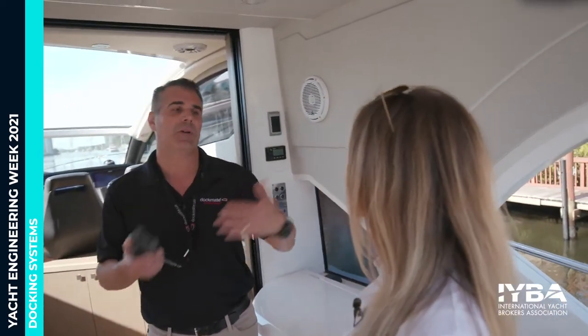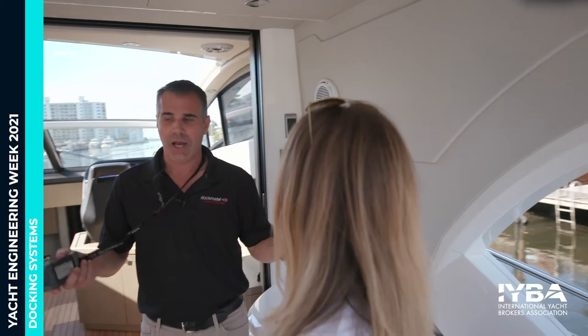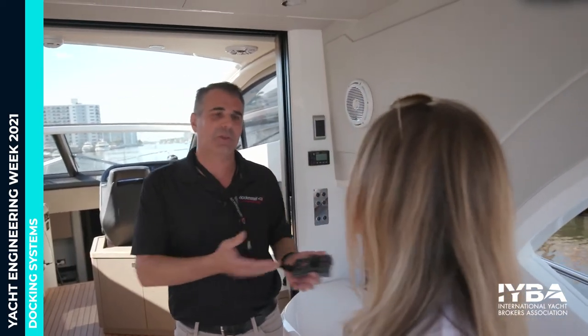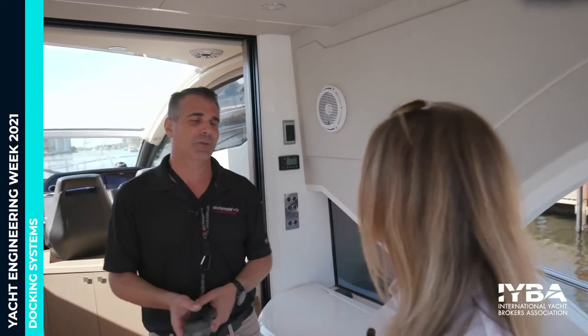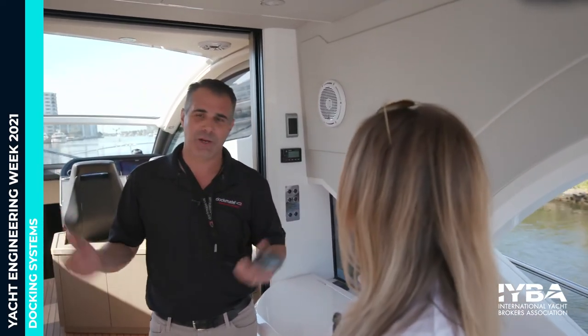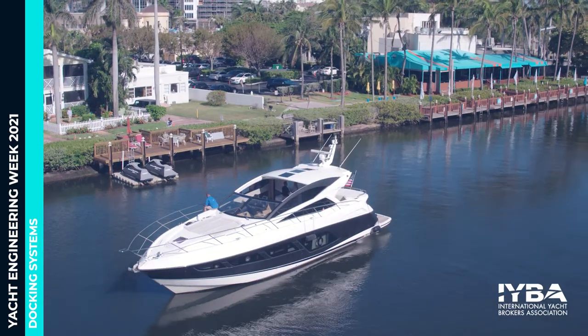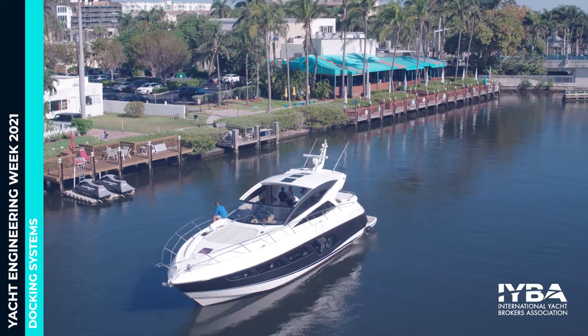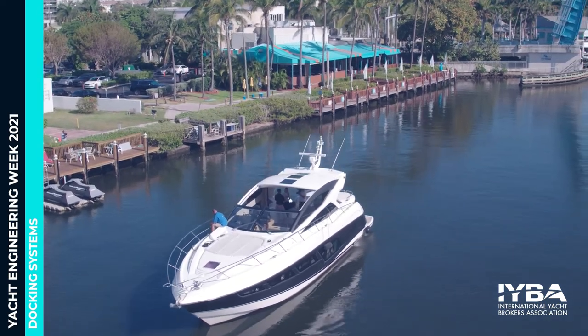Same thing, if a boat has a Dockmate system on there and a boat doesn't have it, the owners will most likely go to the boat that has a Dockmate or a wireless remote control system before the one that doesn't have one, right? So it definitely adds value, and it'll make the boat sell before the other one, I would bet, right?